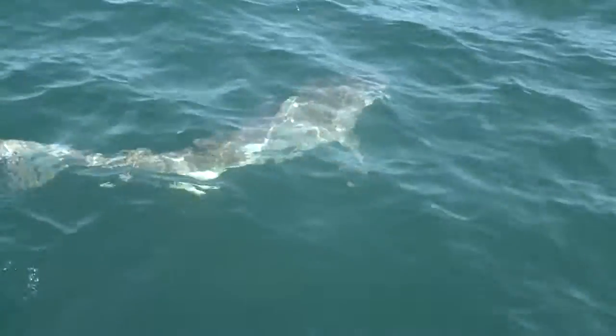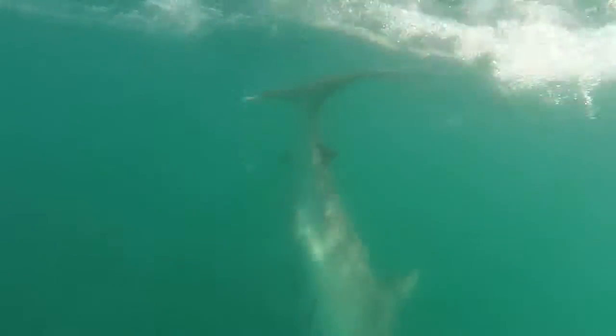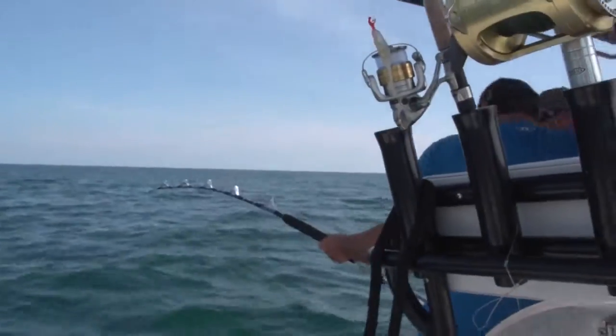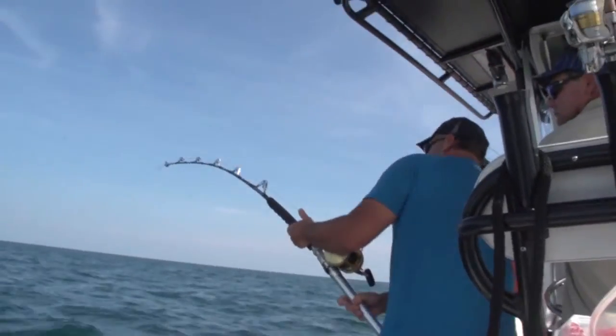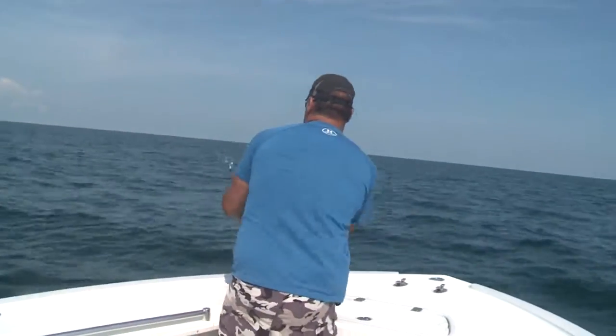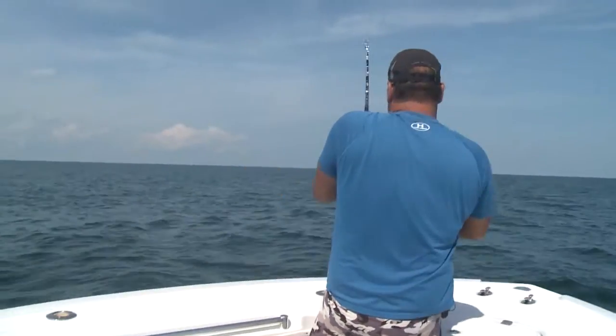Look at this. Chris, go to him. Chris, turn the boat. Go to him. Go, Chris. Get on him. So I'm about wore out now. I didn't want to admit it to the guys, but this shark was about to whip me also. So I was calling for Chris to give me a hand.